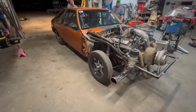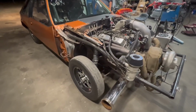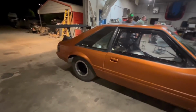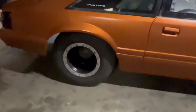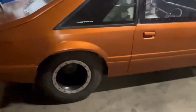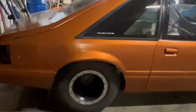All right, guys, we are done. We got a lot done tonight. We did jack up the front end a little bit. Ride height in the back is questionable. For the no prep race, we may be okay. It's a little high. We may put another 120 pounds in it. Another 120 pounds back there in the back is pretty close to where I think it needs to be, ride height wise. That wheel is tucked in there so far. That's not bad. That's pretty close to where it was last time.